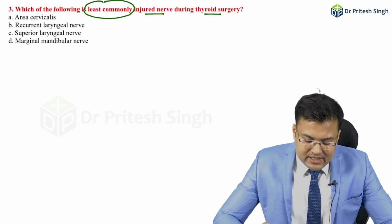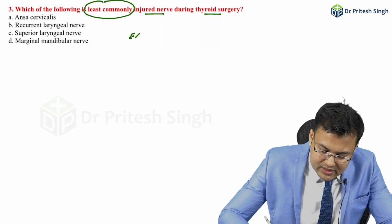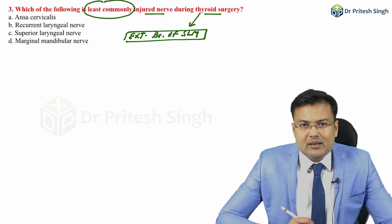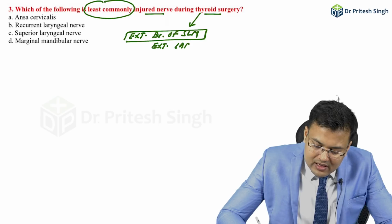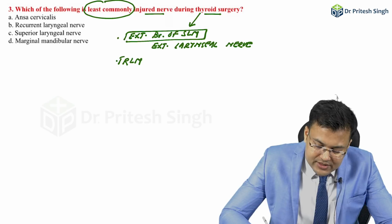Question is asked, what is the most commonly injured nerve in thyroidectomy? The most commonly injured nerve is the external branch of superior laryngeal nerve, also known as the external laryngeal nerve. Clear? Be careful, it is not the recurrent laryngeal nerve. Recurrent laryngeal nerve is also injured. Clear? Now see the problem.